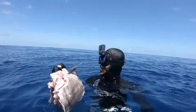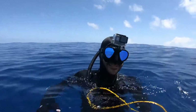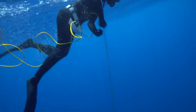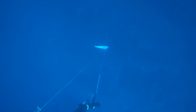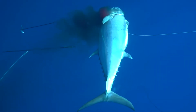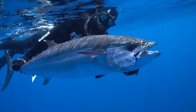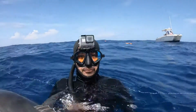Where's the rest of it? How many shots? There was two. One of them is damn huge. I shot doggy, small bit, maybe it's 50 kilo. There's doggy, this trip. We're looking for the biggest one.